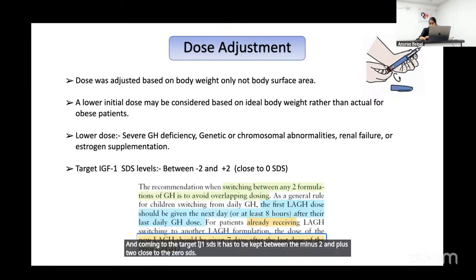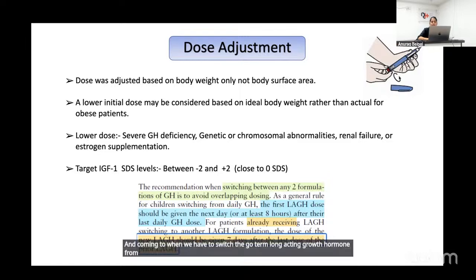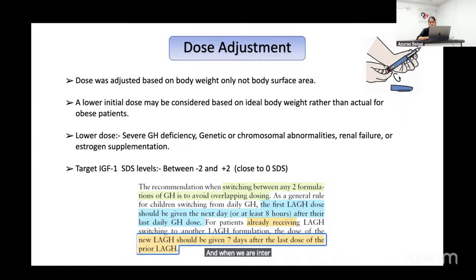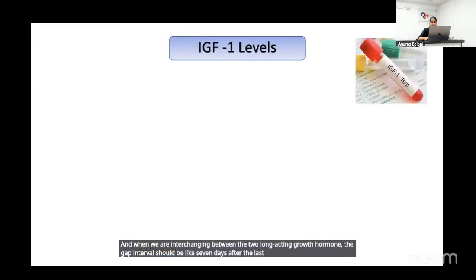And coming to when we have to switch to long-acting growth hormone from the daily, they have recommended that the first dose of the long-acting growth hormone should be given at least 8 hours after the last daily growth hormone dose. And when we are interchanging between the two long-acting growth hormones, the gap interval should be 7 days after the last dose of the prior long-acting growth hormone.